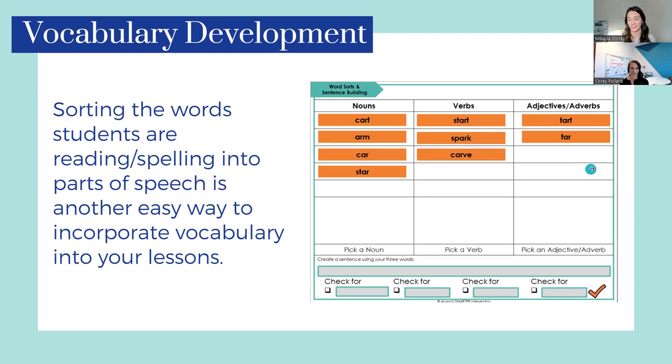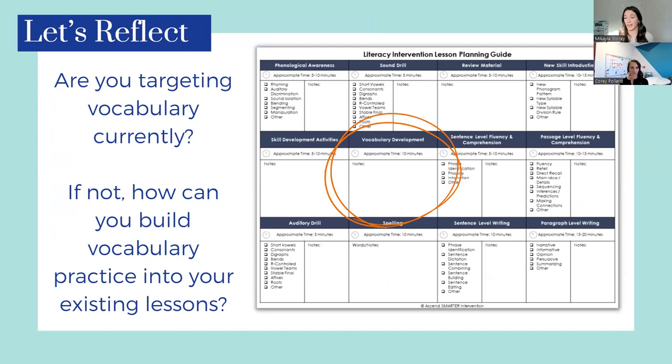So let's take a minute and reflect. Is vocabulary something that you're currently targeting in your lessons? And if not, how can you build vocabulary practice into what you're already doing? It doesn't have to be a whole new addition of word lists or a whole new section, but really just what are some quick activities you can do to help support that semantics processor and vocabulary development?